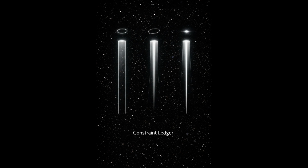Then there is the surface constraint. Kerr has no surface. That automatically avoids the problem of reprocessed accretion energy emerging from a hard boundary. Horizonless models must ensure that whatever effective boundary behavior exists does not violate the spectral and size limits already in place. This is not an abstract philosophical issue, it is a thermodynamic one.